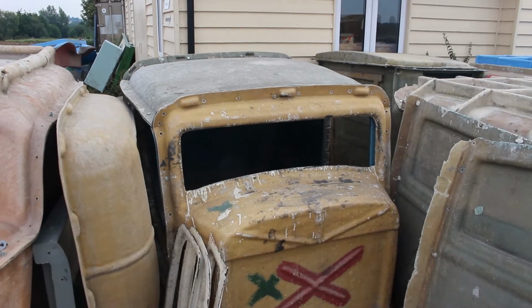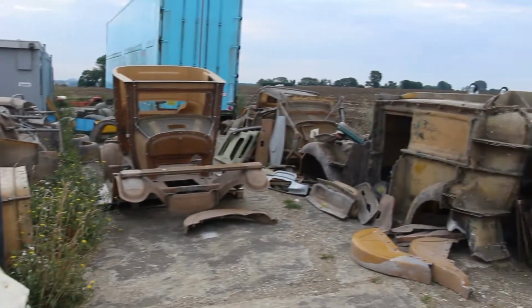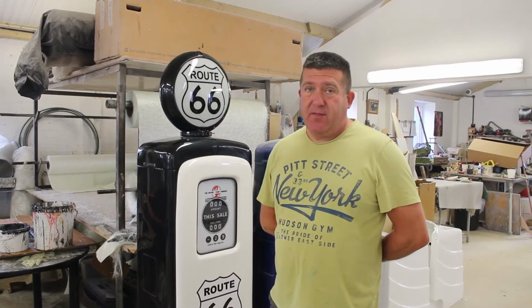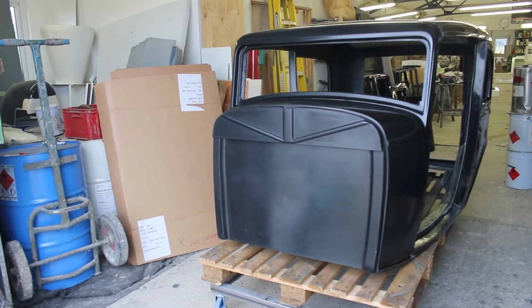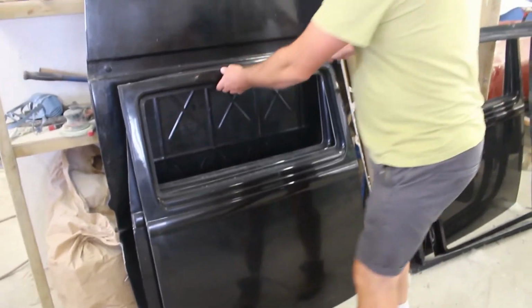I think we've got about 45 different car body moulds options, sedans, pickups from 1923 to 1941 Willys. We do reproduction fuel pumps, 1950s, copied off the steel ones, many different designs. We're definitely the biggest in the UK, maybe the world. I can't find anyone with more bodies than we have and more accessories to go with it.